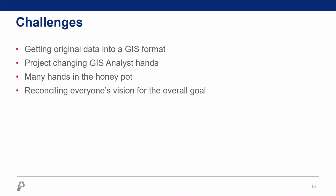Then, the project changing GIS analyst hands. I'm on my third, breaking my third one in, but she's not allowed to go anywhere. All my GIS people were fantastic, and everyone got us to a different step. She's showing all the coding, but I did all that by hand because I don't know coding. I was emailing stations, doing 3 a month, going through all this by myself, knowing that eventually we would get to where it could be automated. So I'm really thankful that we're able to get it automated now.